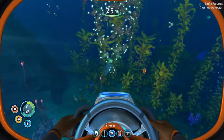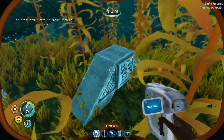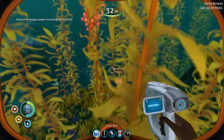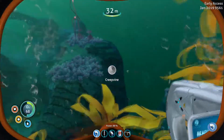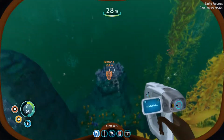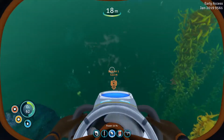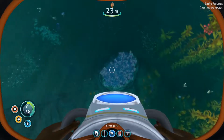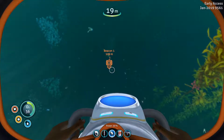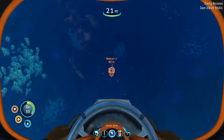Oh, look, there's more technology. Hey, let's come and scan some more precursor technology. And before we head deep, deep down, we'll definitely make sure we've got full oxygen as well. I just kind of want to take in the epic views for a quick moment because it looks amazing. Whoa, look at this. It's just so beautiful. I absolutely adore it.